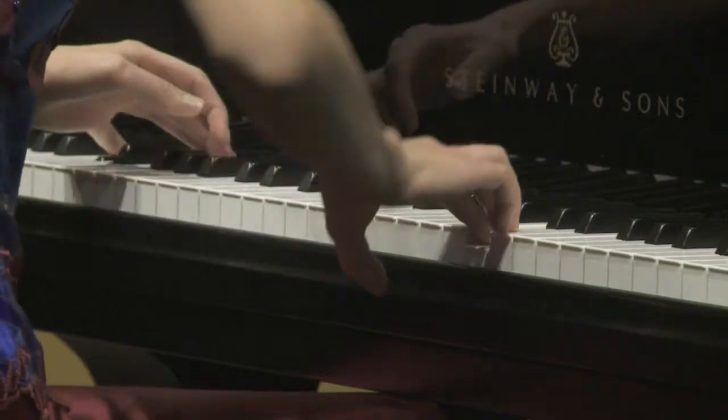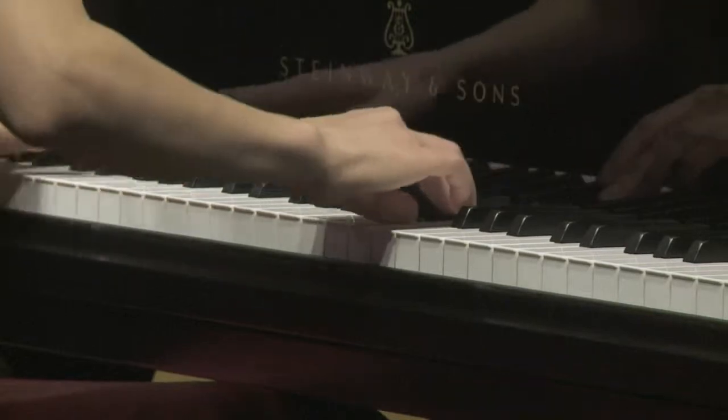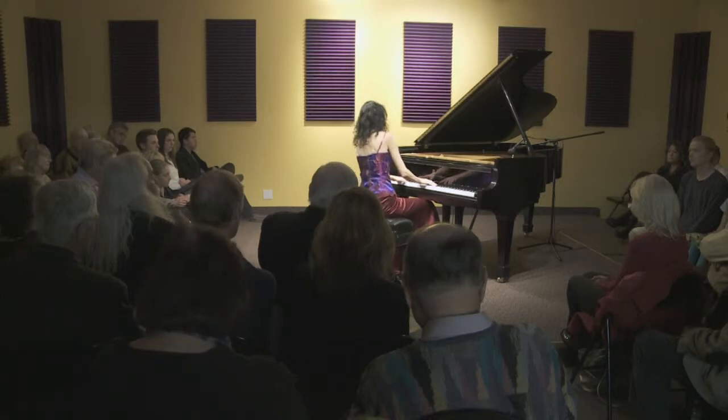I used to be the nervous father, and sometimes I would not even want to be in the concert hall when she was playing because I was afraid she would make a mistake. I had my fingers crossed and my legs crossed and everything, and I've long since graduated from that. Now I can come in and sit back and relax and absorb it all.